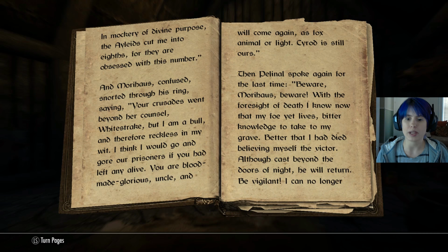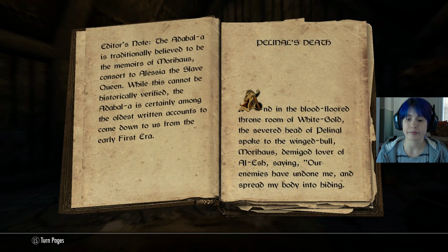Then Pelinal spoke again for the last time. "Beware, Morthal, beware. With the foresight of death, I know now that my foe yet lives, bitter knowledge to take to my grave. Better that I had died, believing myself the victor." He's got a lot of breath for a severed head.